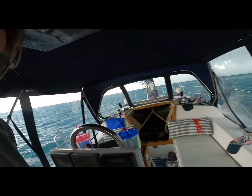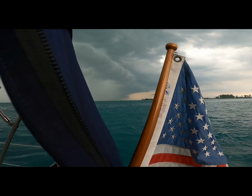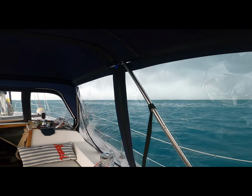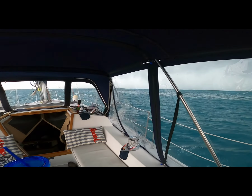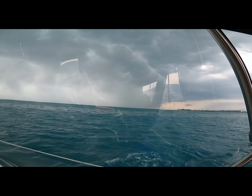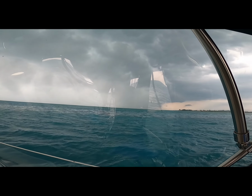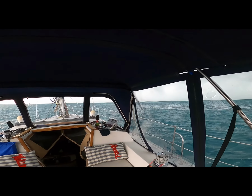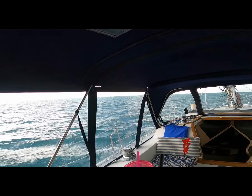So this is what we got. Looks like there's thunderstorms back here, and our destination is over there as well. It looks like it's coming right at us on a broad reach, like 90 degrees from us. So what we're trying to do is beat it in this direction. We're just going to keep motoring forward, and hopefully it'll get behind us a little bit.